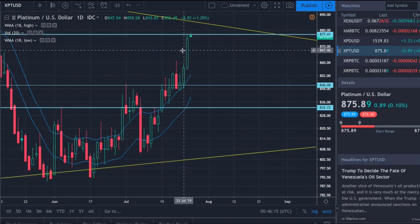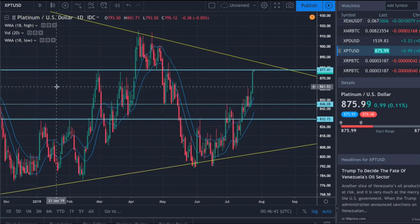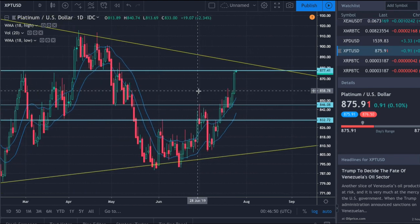1, 2, 3, 4, 5, 6, 7. Yeah, we've just broken up through this little level here of 850 roughly. And I was talking about, interestingly, the next level might be at around about this level right here. This was not drawn in just before this video. This has been drawn in for at least a few videos, if you've been watching this regularly, at about 875. And I thought we might have a move up to about 875. Why? Because it was previous resistance here, then it became previous support a couple of times here, and a little bit here as well. So it's definitely an area to watch.